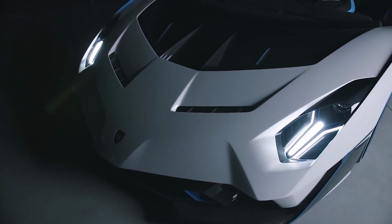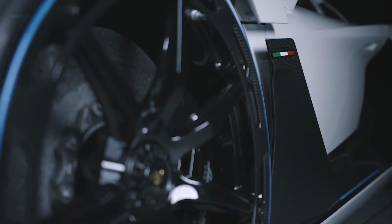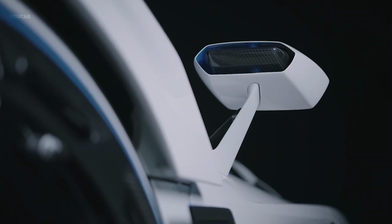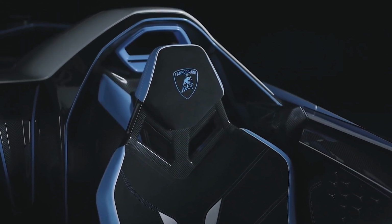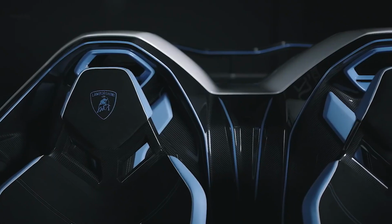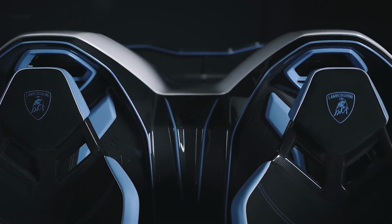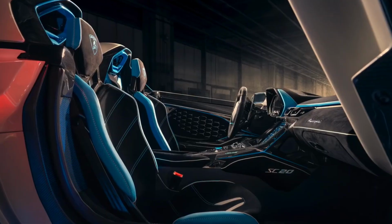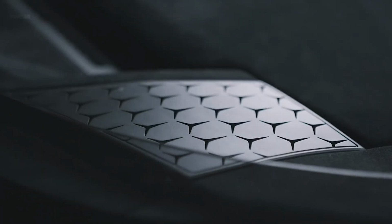But this commitment to progress is readily apparent in Lamborghini's latest bespoke racing car. The SC20 represents a significant leap forward from the SC18 Alston, featuring a convertible, windshield-free design that beckons both drivers and fortunate passengers to savor the exhilaration of high-speed journeys. Much like its predecessor, the SC18 Alston, it stands as a unique, tailor-made masterpiece.